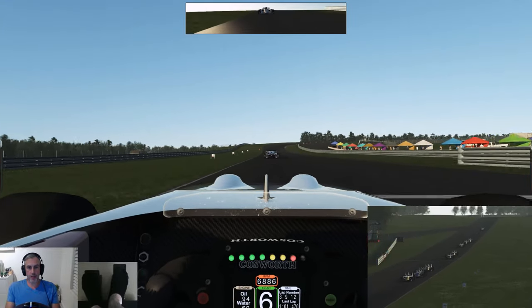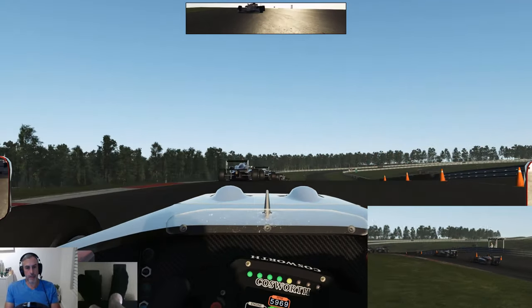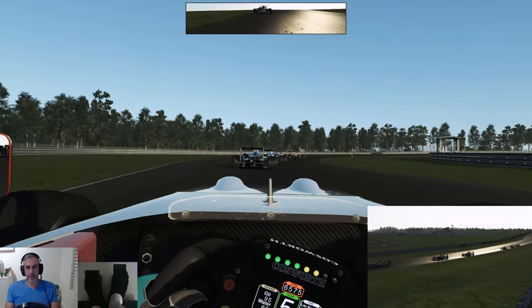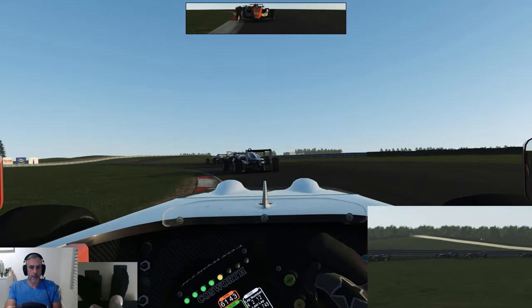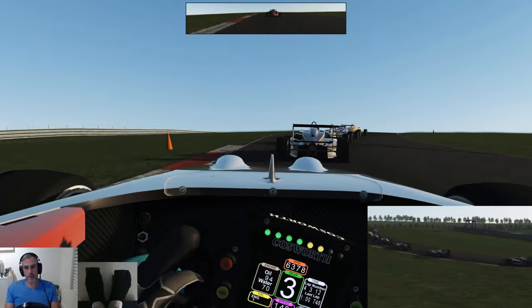I actually like the feel of the USF-17s better than the 2000s. The 2000s are a little bit more skittish, but the feel of this car is far superior. I love what the guys at Studio 397 are doing with these cars just lately, so I hope they keep it up.